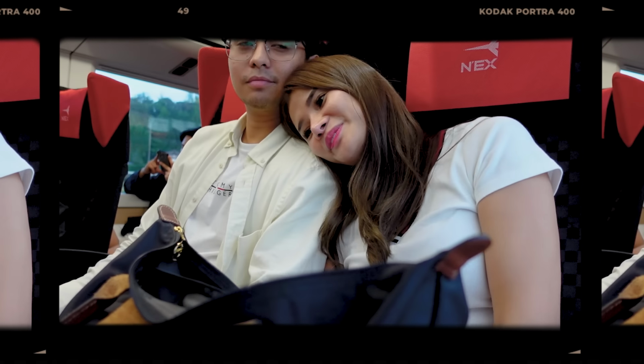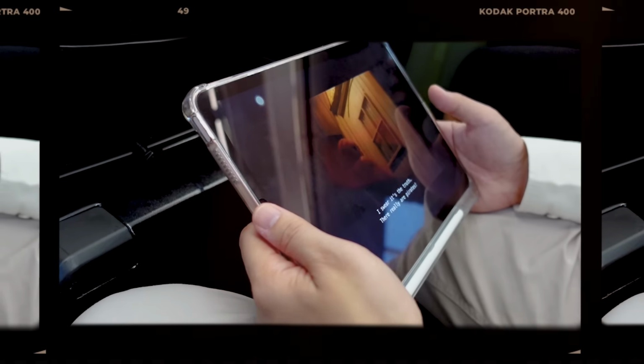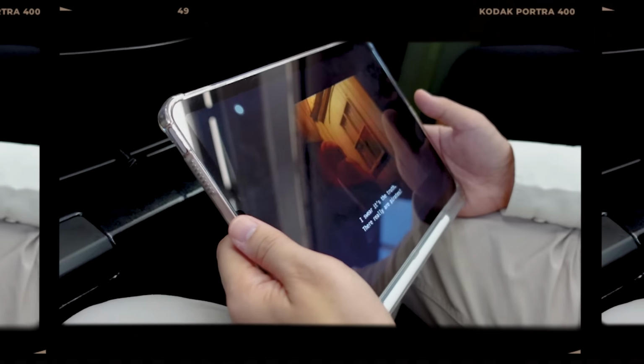So travel time pala from Narita to Tokyo is 1 hour and 26 minutes. And we're finally here in Shinjuku guys.